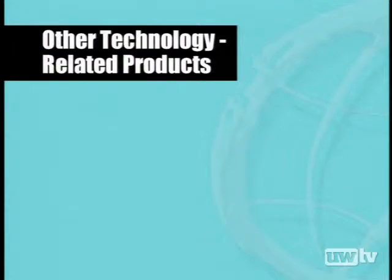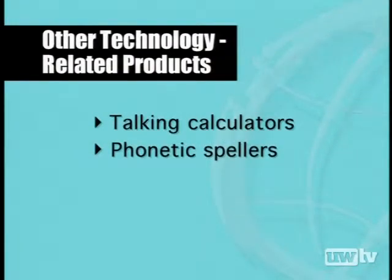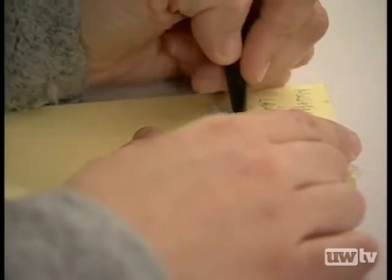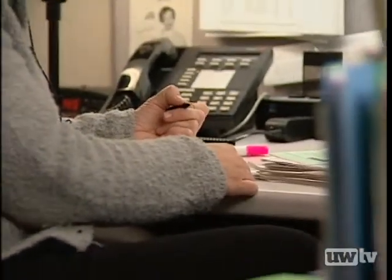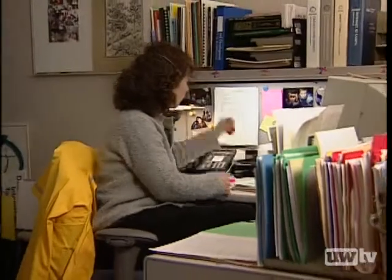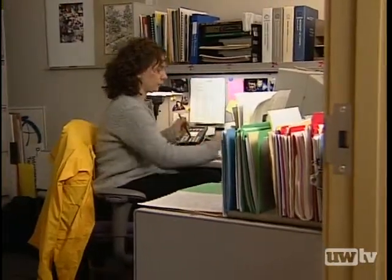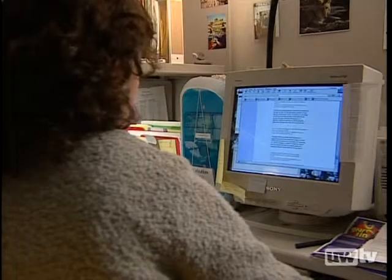Other technology-related products include talking calculators, phonetic spellers, and electronic organizers. And don't forget the low-tech tools. Post-it notes, highlighter pens, and daytimer notes can be effective in organizing tasks and ideas. They can be used in combination with computer-based tools. Whatever you choose, the most effective strategies are the ones you develop yourself.